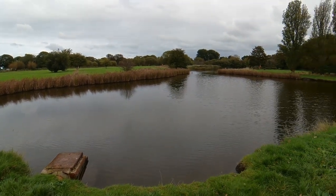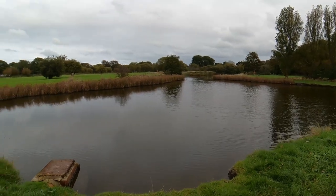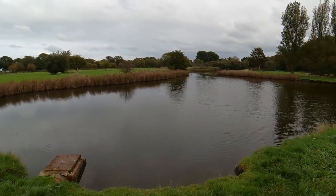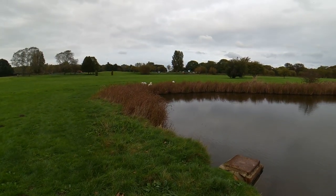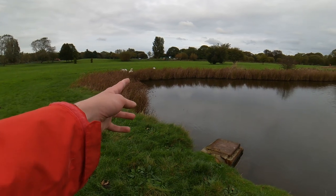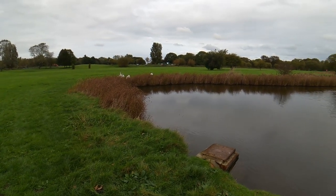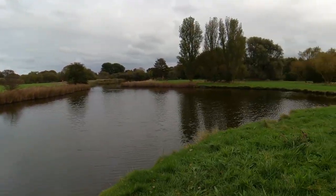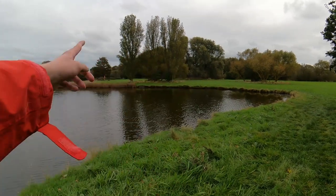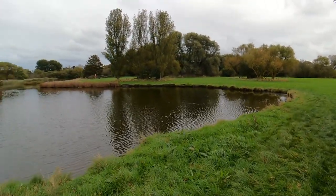So here's a little look at the other side of the lake. Just get you a final few shots before we actually then make our way down to the waterways. And then of course, you've then got those really nice swans and baby swans just over there in the distance as well. Yeah, really nice to see swans. I haven't seen any young baby swans for a while. And then of course, we've then got to make our way back around here to get to where we started.